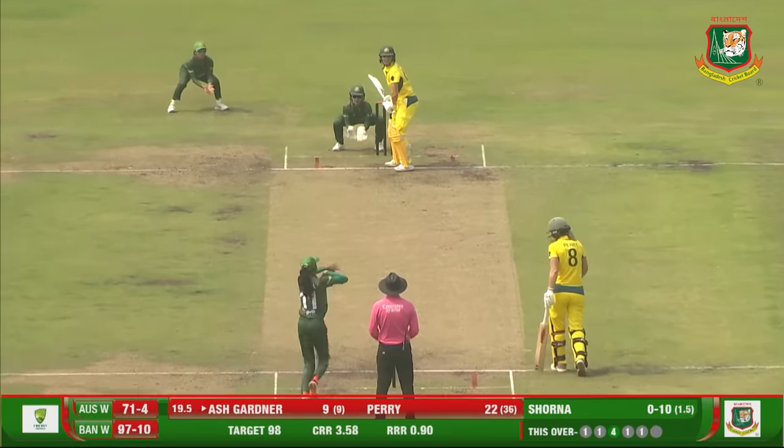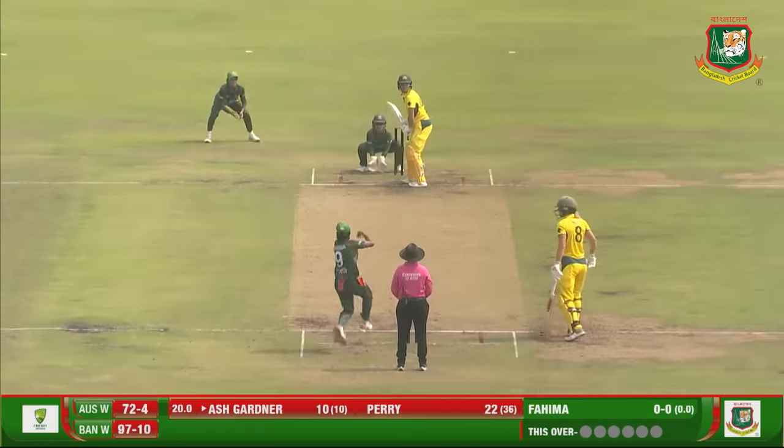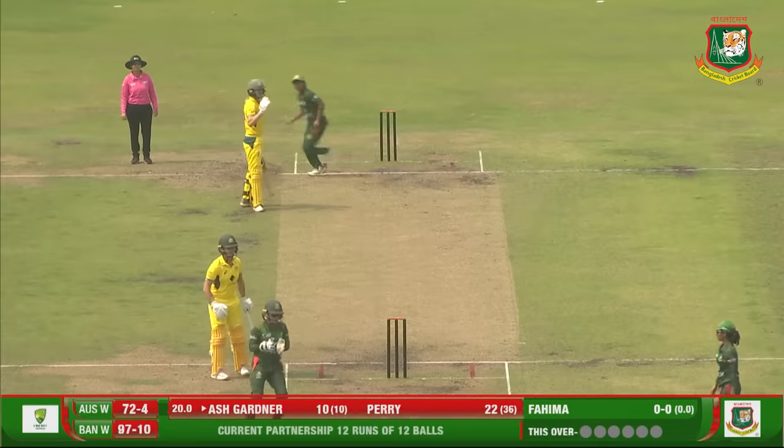Maybe ricocheted. You didn't intend it, but still a goal, and you still come out the winner. That's what top sides do. Oh! Outside edge. Just whiskers away from that fielder in the slip cordon. Good balance. Good balance from Sharna.